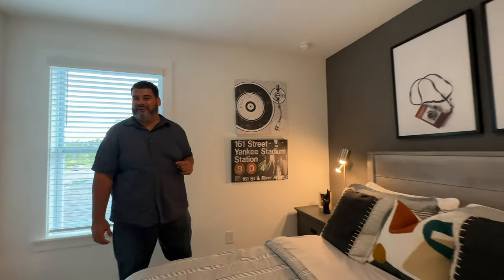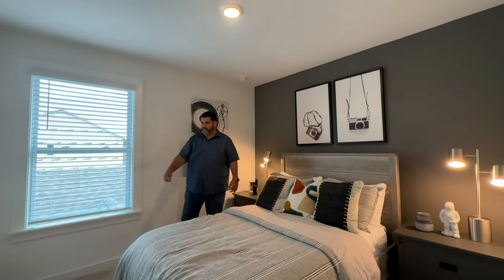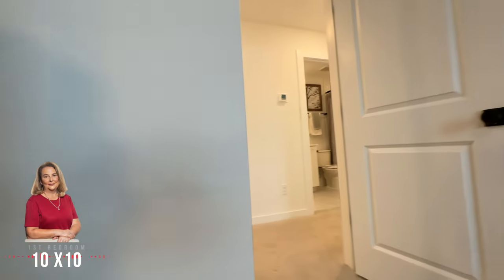161st Street, I know you well. But we got a good sized bedroom here. We got a window for natural lighting. We do have a closet here on the corner. And Pam, as you're showing that closet, what is the square footage or measurement? 10 by 10. 10 by 10, good sized room, love it.